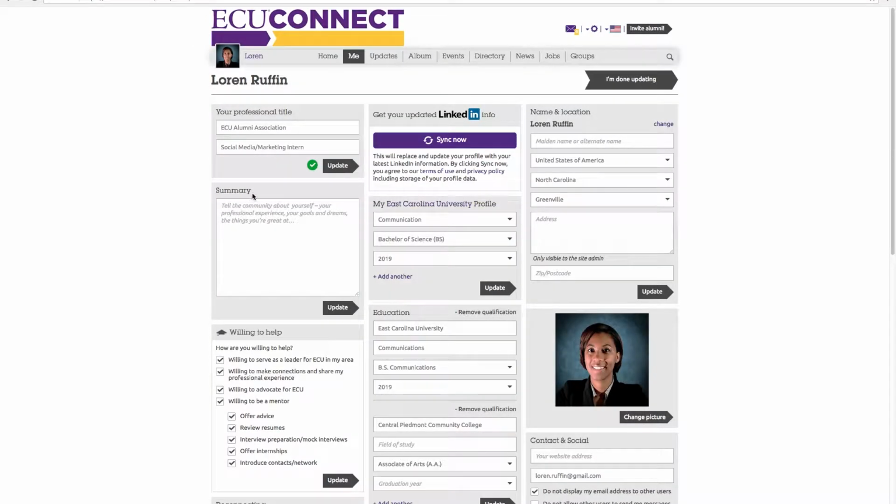Moving along to the summary section. Since this is where I think most alumni would talk about when they graduated and what they've been up to since, this is where I would write something along the lines of, I'm currently completing a degree in this and plan on pursuing a career in that upon my graduation in whichever year. I would maybe even add some current goals you may have, like, I'm currently looking for an internship doing blank and looking for a mentor in blank.